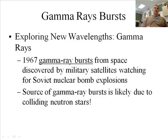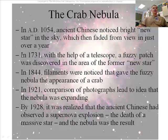Okay, in '67, gamma ray bursts from space were discovered by military satellites watching the Soviet nuclear bomb explosions. We said, oh, we can kind of see that. They were looking for nuclear bomb stuff, and they found stuff in space. And they think it's due to neutron stars colliding. So some cool stuff was discovered there.